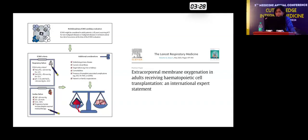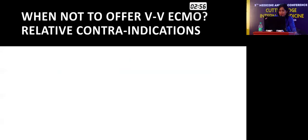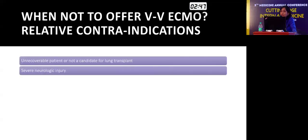So this guideline, which I don't have the time to go through, is available in the Lancet. It's an expert consensus statement, and it essentially says the same thing, okay? For non-malignant hematological conditions, or for malignant conditions which have achieved remission, or maybe in the transplant patient, you can consider using VV ECMO, but the patient needs to be safe to manage with the anticoagulation. So the platelet count should be reasonable. Many of them do not actually fulfill the criteria for VV ECMO. Hence it is something which is not offered, but there are actually case reports and case series showing benefit of VV ECMO in immunocompromised patients.